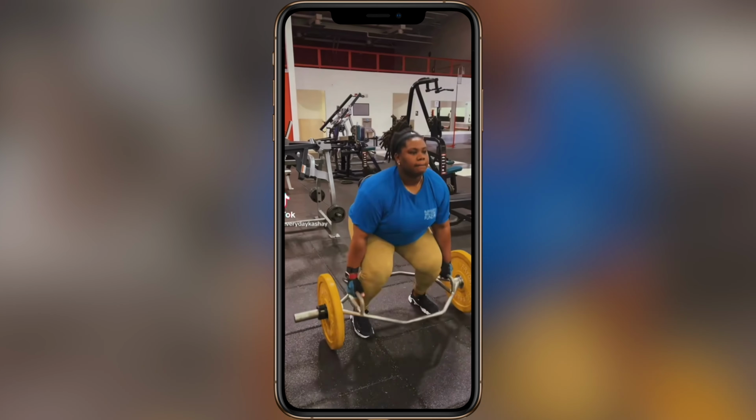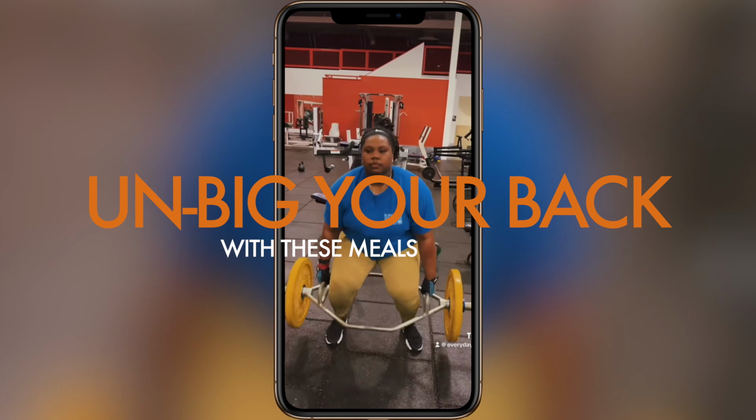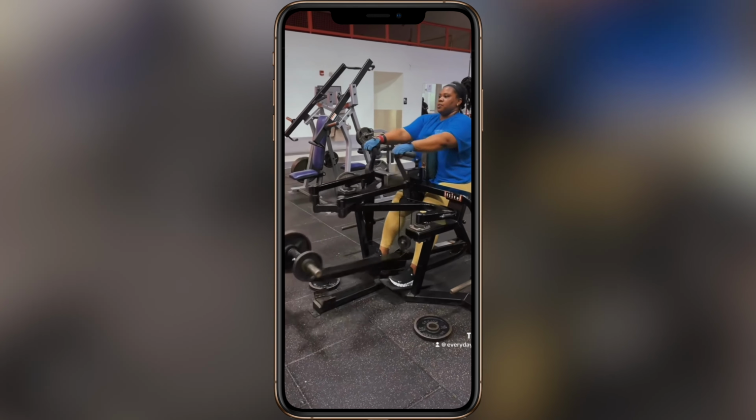Summer 2023 is right around the corner, and we have to unbig our backs, tone, cut, lose a little weight, whatever you want to call it, in time for the summer. So here's what I eat in a day to do just that.